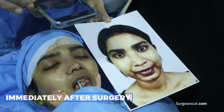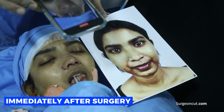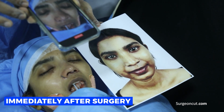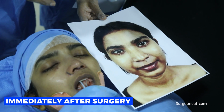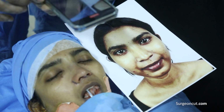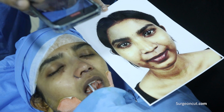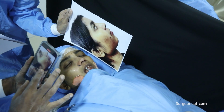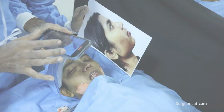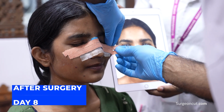So this is immediately after we've done the cosmetic rhinoplasty. You can see how we've made the tip pointy and the nose slender. That's what the patient wanted. Bone area, also the alar base. Now we've given it much more definition. That was the before. This is the current side view. Slight pain will be there, okay?